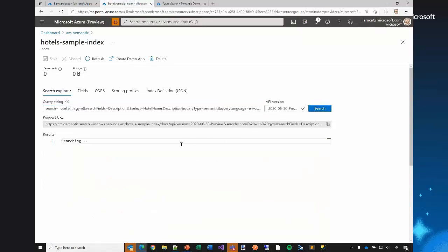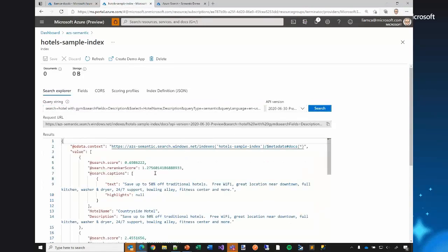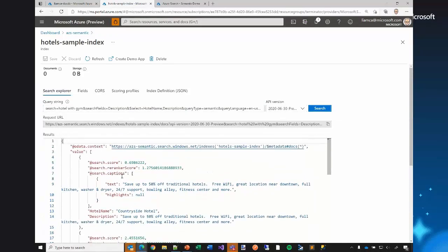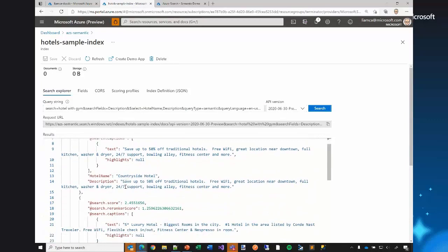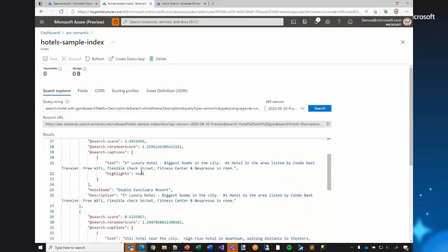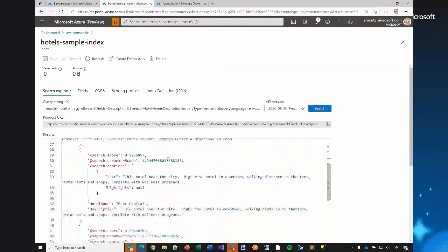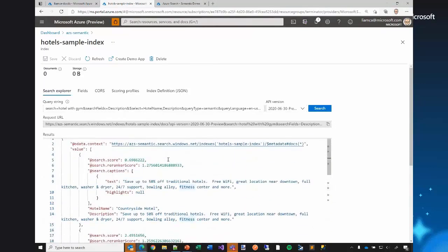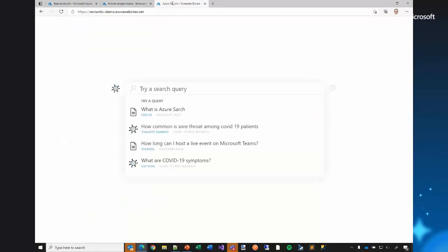So if I search for this, now all of a sudden you'll notice how well it did. For example, we got some really great results. We got these items here. We got a whole lot of things that mentioned fitness all over the place because it completely understood the intent. You know, gym and fitness center are probably pretty relevant. So this brings back great results. So all of this is nice, but let me show a more complete demo.